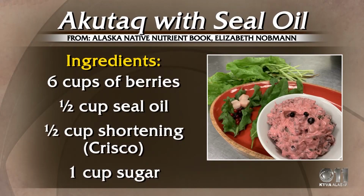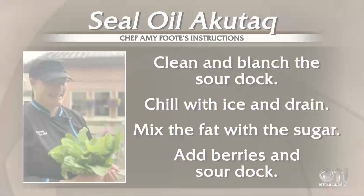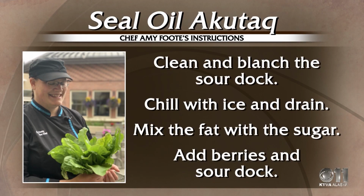Well, also, we don't want you to forget that akutaq recipe that we promised you. Ready? The main ingredients: 6 cups of berries, 1/2 cup of seal oil, 1/2 cup of Crisco, and 1 cup of sugar. Now, if you want to add in the sourdough, Chef Amy says to blanch it, chill it with ice, drain the water. Then you mix the fat and the sugar together, add the berries and sourdough later. Yum. It's good, trust me.